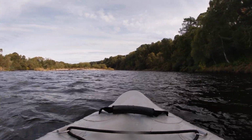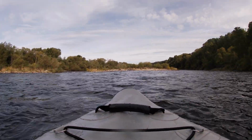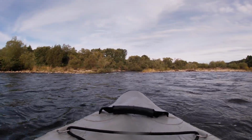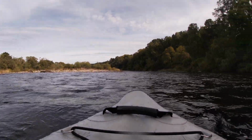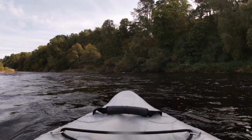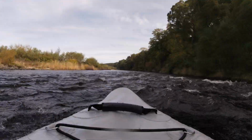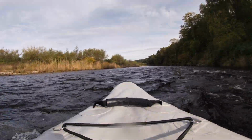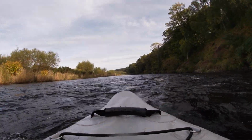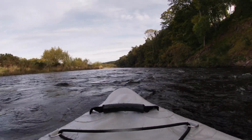Interesting bit down there. Go left, fancy it? I see it. It's dropping pretty sharp. I'll give it a go. Let's see if we can get it there. No, I'm not going to make it. Getting dragged. It's quite a steep drop there. I've got to suck both boats together there. The wave change in the middle.